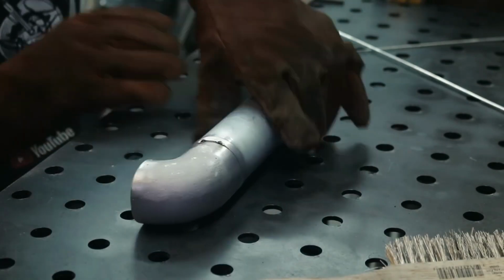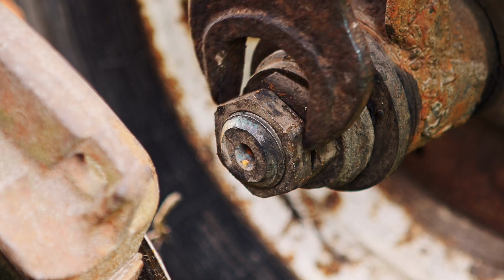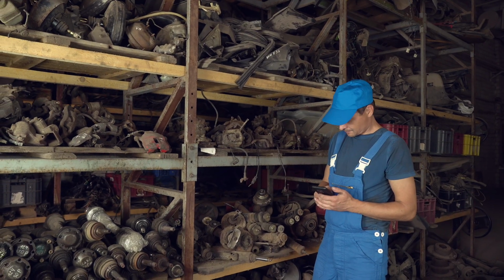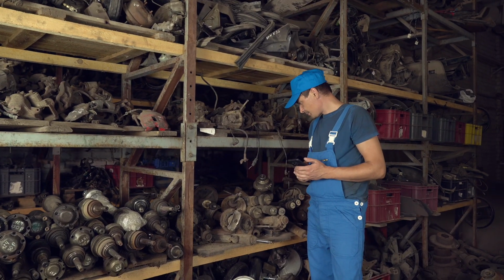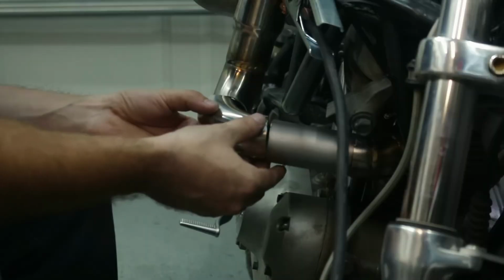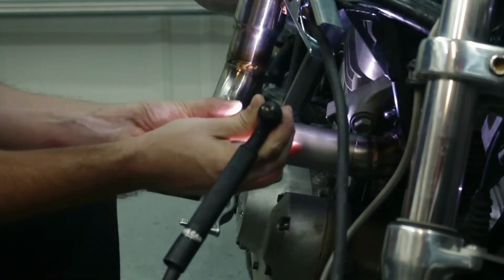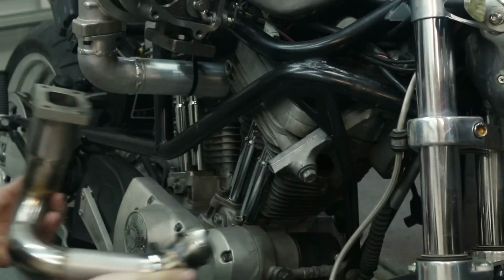Usually, in situations like this, where a component is damaged beyond repair, the most likely solution is to buy replacements from the spare parts market. It's a quick fix, and it saves a lot of time. But in this case, the restorer decided to do something different. Instead of buying spare parts, he opted to construct them in-house.